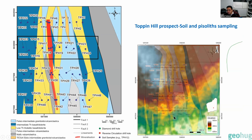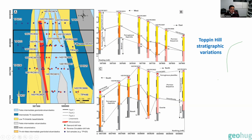Going back to another prospect down in the Yamarna Terrane, I'm giving an example where you will find a different story, and how the biogeochemistry is giving another good story. There is very little, or very narrow, mineralization. As you see here, we did the same exercise along four east-west lines, with soil samples and pisoliths. The topography from west to east along that line shows weathered bedrock, that's saprolite, and to the east the Permian cover sitting over fresh rock.